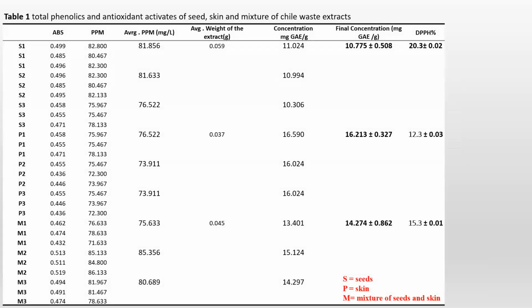This is the result that I got from the three samples. S refers to seeds, P refers to the skin, and M refers to the mixture of seeds and skin. We can see here the mean average concentration of the three samples. Each sample is analyzed in triplicate. And here is the final concentration of the phenolic compounds in each sample.